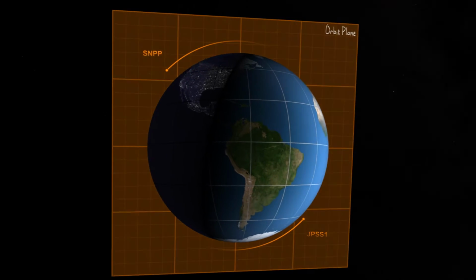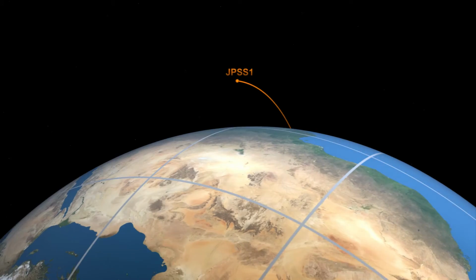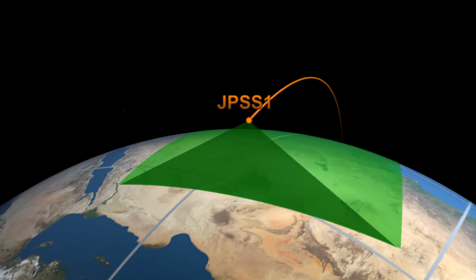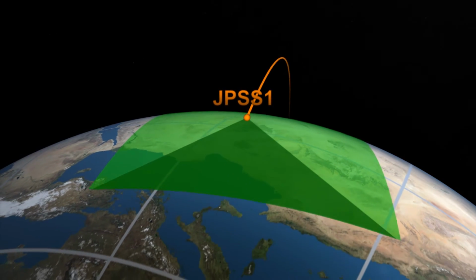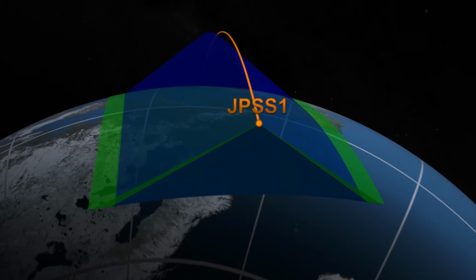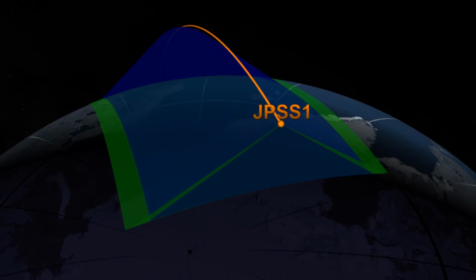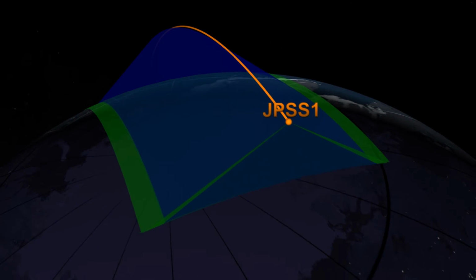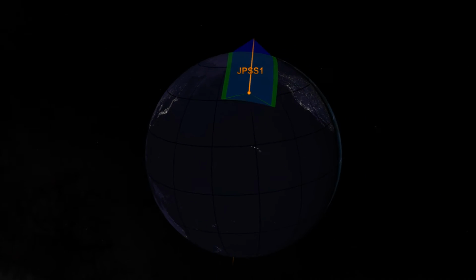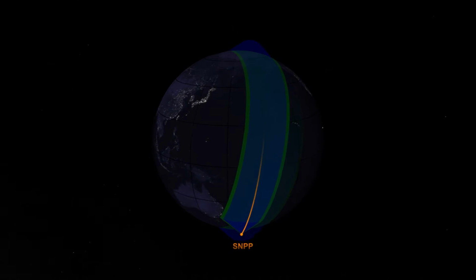Now let's look at how the satellites observe the Earth. JPSS satellites have multiple instruments on board to observe the Earth environment and atmosphere. An imager collects data about the Earth's surface, depicted in green, and sounders that collect data on the atmosphere beneath the satellite is depicted in the blue triangular region. The trailing colors behind the satellite represent the data swath, or region where the data has been collected. As we zoom back out to include S-NPP, we can see how these data swaths overlap, providing better coverage.